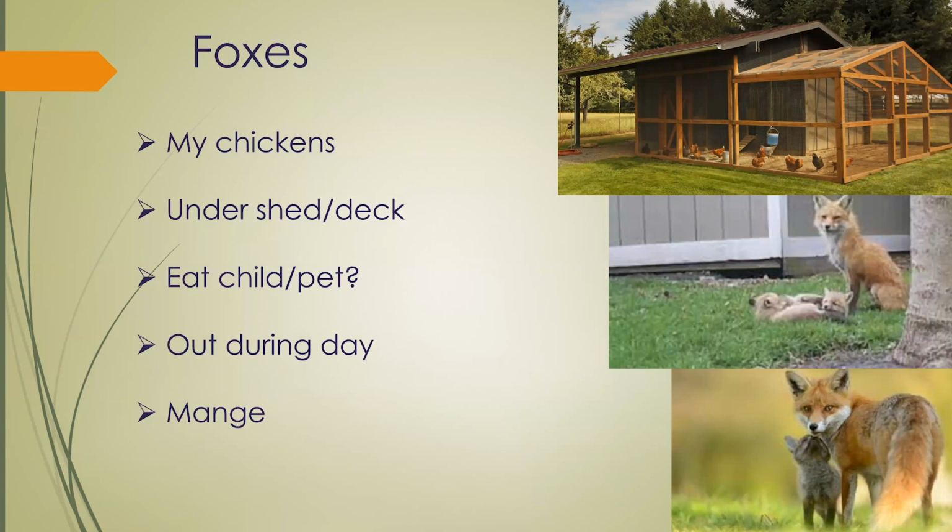But you also want to make sure that you have a roof on your chicken coop, because foxes will climb, raccoons will climb, and hawks will go down and pick up a chicken. We know that happens too. So there are ways that you can still have your chickens safely, and the wildlife can live coexisting around them and not actually get to them.